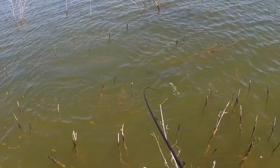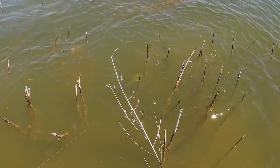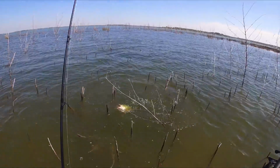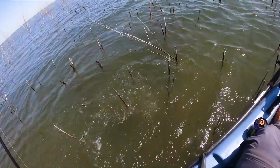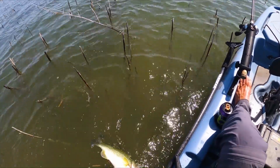Oh, there's another one following her. Oh my God, a bigger one's following her. Did you guys see this? There is a bass. I'm about to lose this girl. There is another bass following this bass. There's another one in here. Oh my gosh, this is crazy now. This is getting crazy.